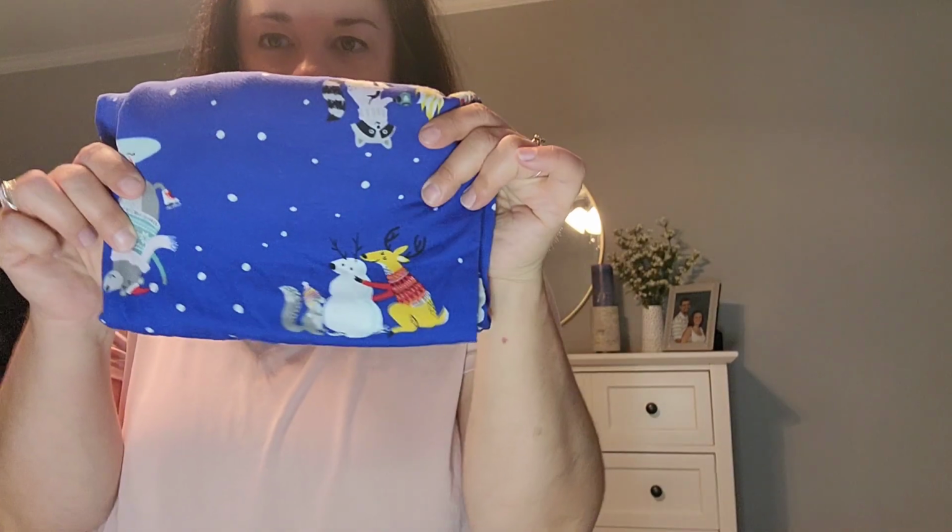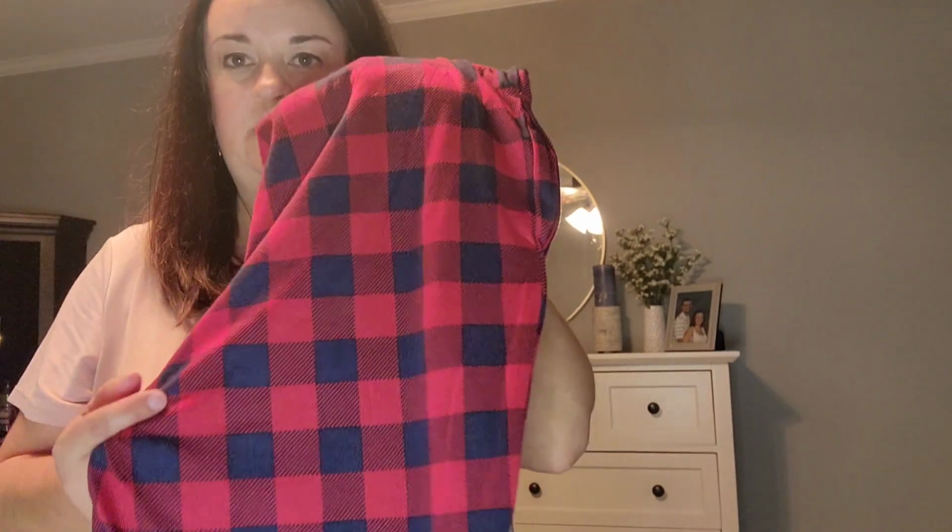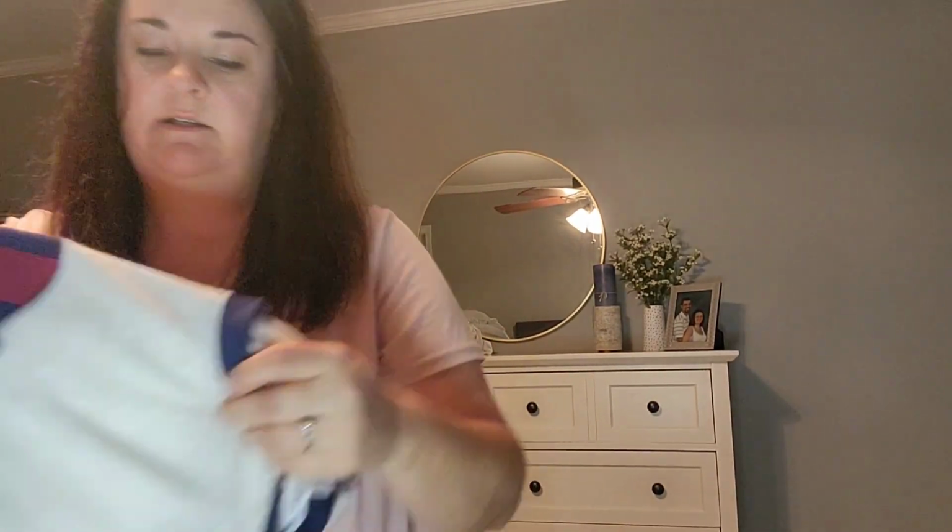All right, this little set is blue. The shirt and pants are the same. Those are fine. They're soft. These I just got. They're like little camping. They're soft. I'll keep those. Just got these as well. So it's these pants. Y'all have probably, if you go to Walmart, you've probably seen these. They've had them for like years.